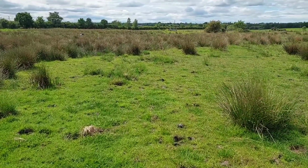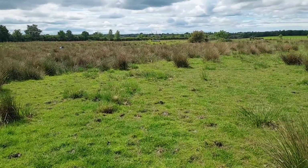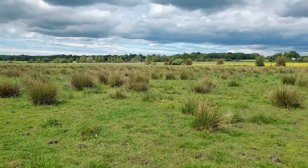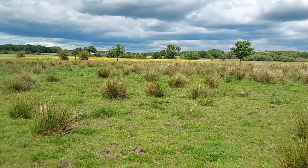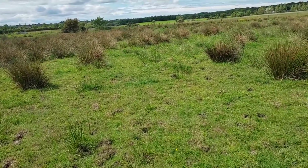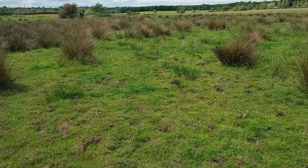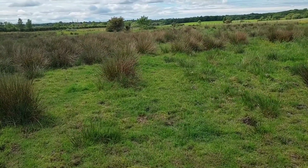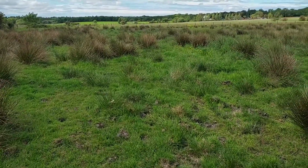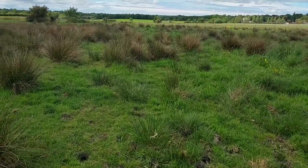So obviously, as you can see, I'm just walking through the fields now to go to the horses. There is a lot of ground to cover, all these fields around us are the fields which our farm owns. We don't use them for anything other than grazing and hay. So it's just horse purposes, but there is quite a lot of it for quite a small yard.